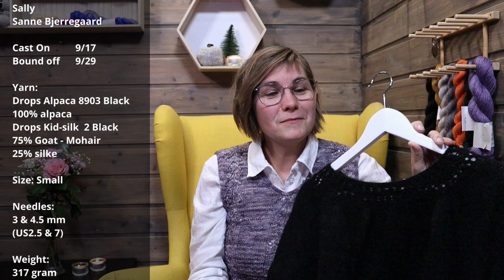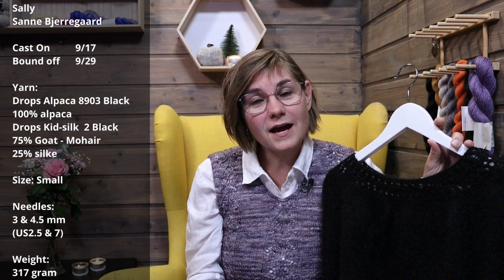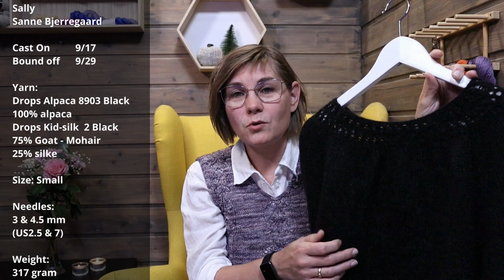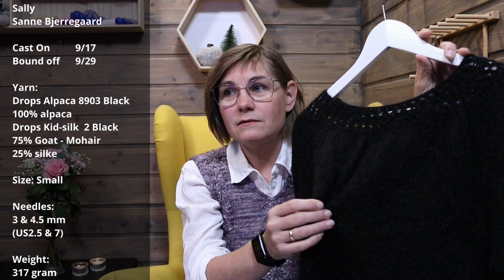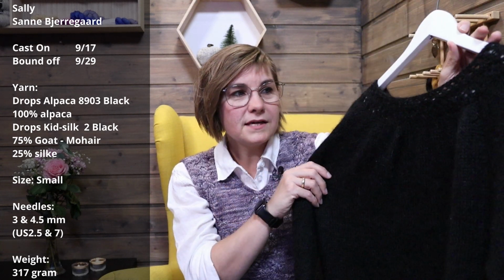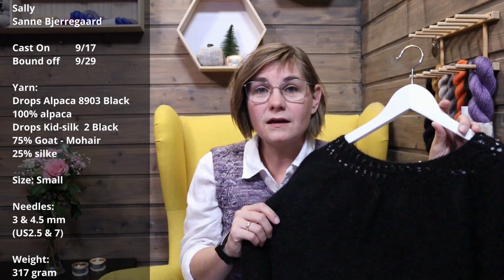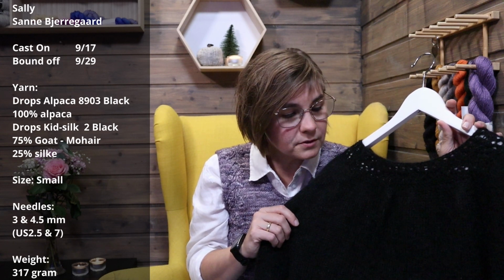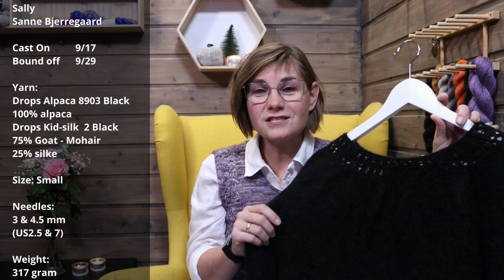But sometime, if I get around to it, I really want to knit this in another color and maybe in 2 strands of silk mohair to get the more blousy effect. This is a little bit thicker, so it's more like a sweater, but I think it's going to be a very versatile, good piece to have in my wardrobe for different occasions.